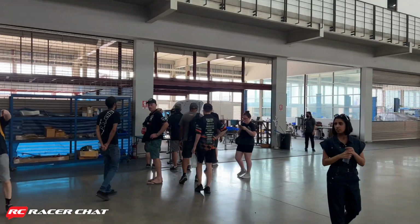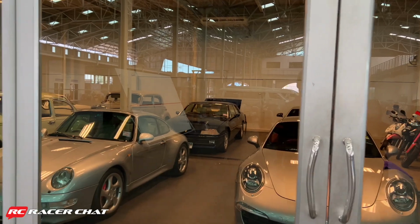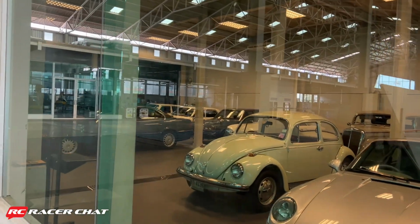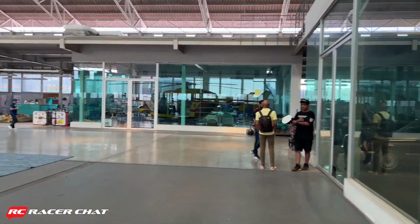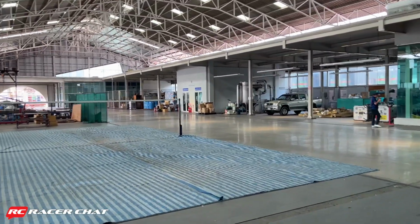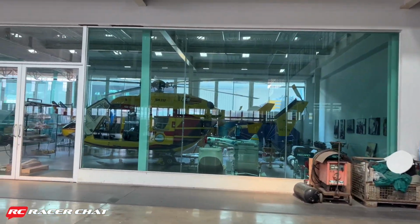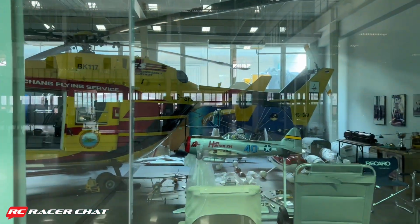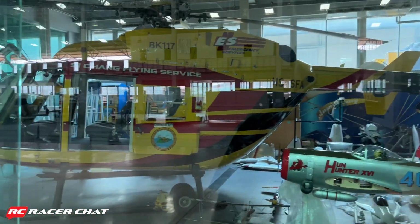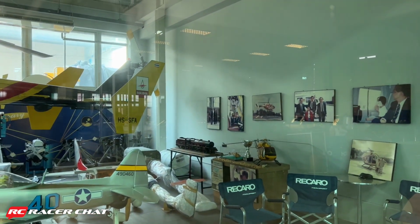We've been invited here to the Maxima RC Museum private collection, and we've just arrived, and this is insane. I am lost for words, and we haven't even got into the collection yet. We've been coming to this massive depot, and they've got RC planes in here and a real helicopter. They're restoring a whole bunch of cars, and this is just something else.